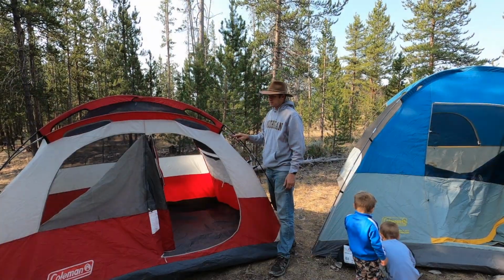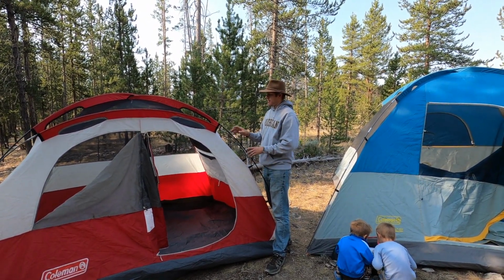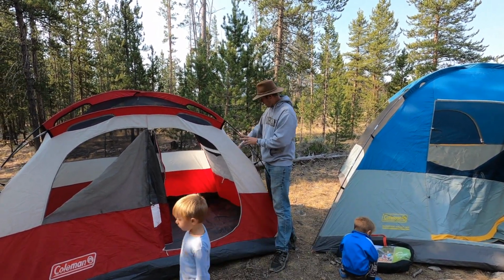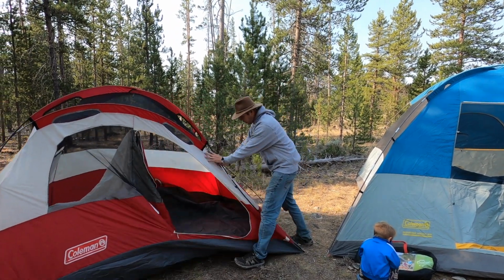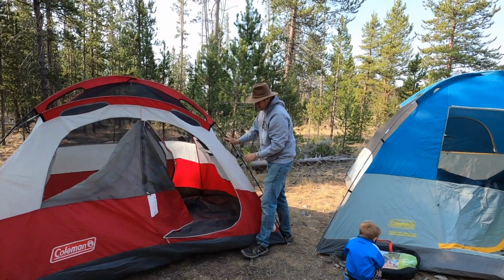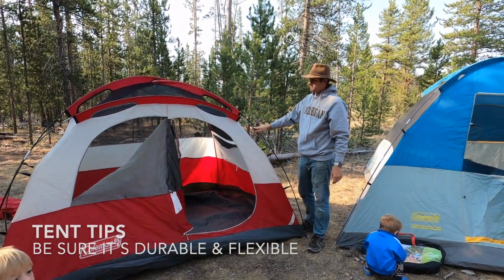But one of the times we took this tent out, in the middle of the night, there was a huge storm, rained a ton, and the wind was intense. So much so that we had our heads down over here, and this tent was being blown, and it was coming down to our faces. But it never broke or anything. Very, very durable, very flexible. So that's a good feature of these ones.